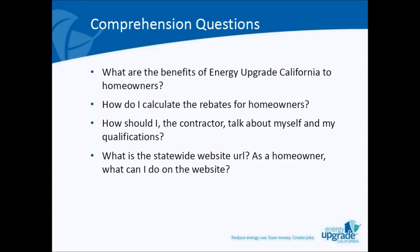So what are the benefits of Energy Upgrade California? You should be able to talk about that right now as it relates to homeowners. I would talk about comfort. I would talk about saving energy on their bills. I would talk about indoor air quality. I would talk about all that kind of stuff. Improving the local economy is obviously a big thing as we go. The economy's in a tough place, so a lot of homeowners might want to hear that message.